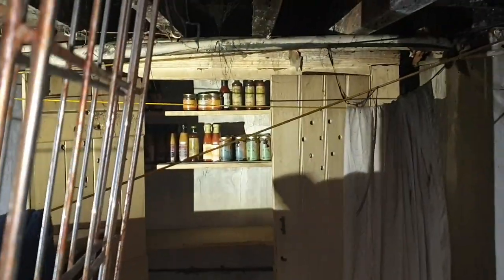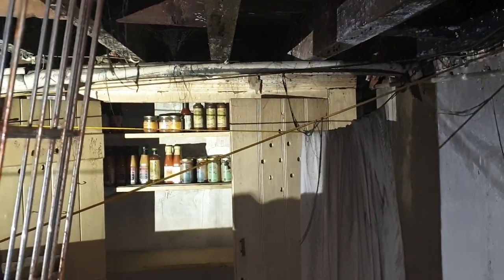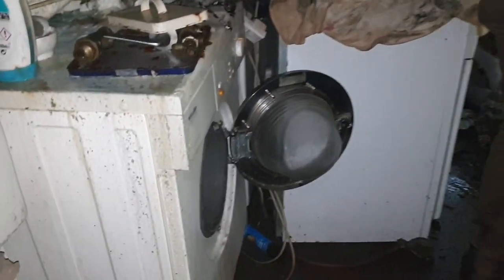What are all the bottles in there? That's sauces, oh God, yeah, like pickles and ginger. Wow. Jeez. That's a big cellar, this one. Yeah, this is where the washroom is, isn't it? Yeah, the old washroom.